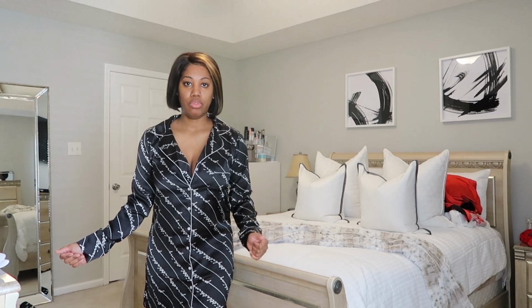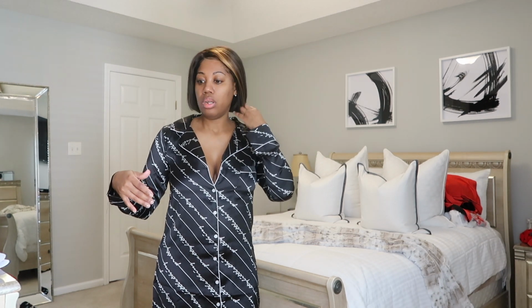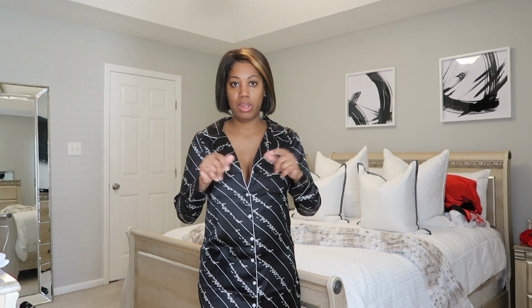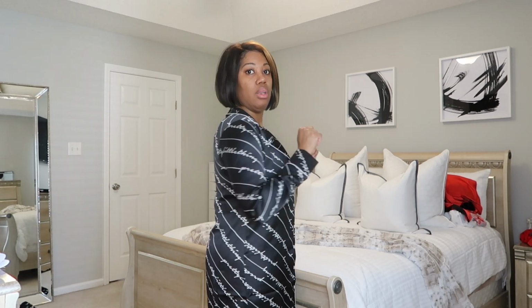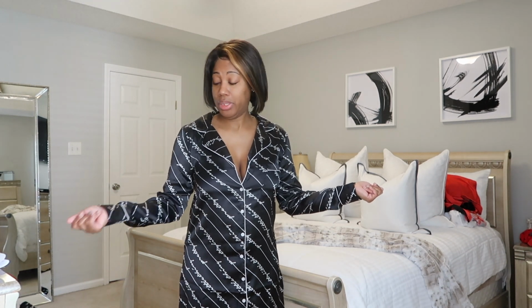I'm gonna be having surgery next month, so I needed something with an open front to make me move around freely, not having to throw everything over my head or do too much. But I'm gonna pull you guys in and let you know about that. That's gonna be coming soon. But I needed something that was really comfortable. And I just got into wearing long sleeve pajamas, actually. I always like short sleeves, but lately, I tried another pajama on that was long sleeve, and I kind of like it.